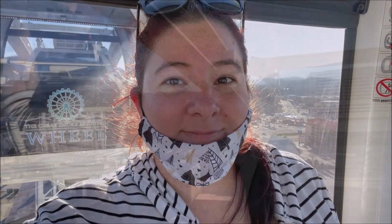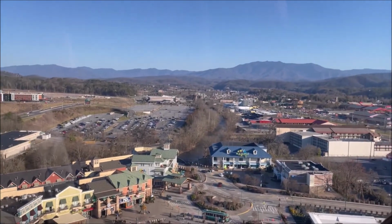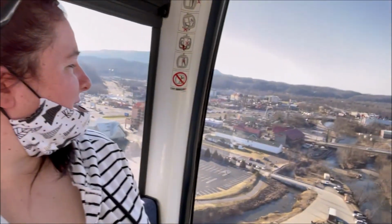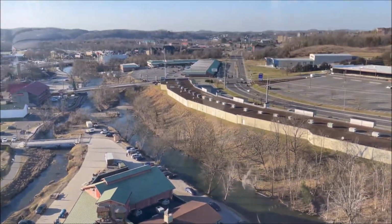Scared. Look, I can see the people. Look, I can see that. I don't like this. I'm kind of scared. It's cool to look around. The views are beautiful. But it's kind of scary. We're going up and up and up. And now we're going down.